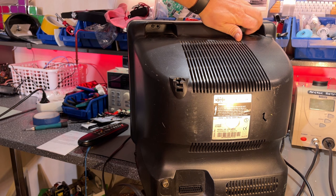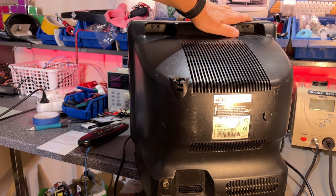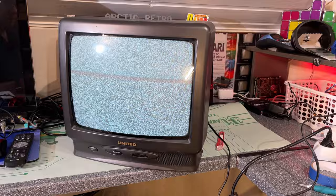And it has a SCART connector, so you can plug in various things into that. But luckily it's not damaged on the outside. We'll see if it works. The inside works. Yeah, I turn it on and I can hear the high voltage. Yes, and it produces static, the background radiation.